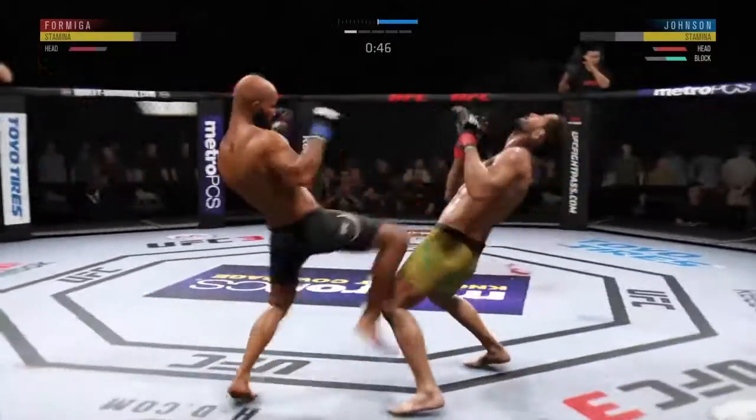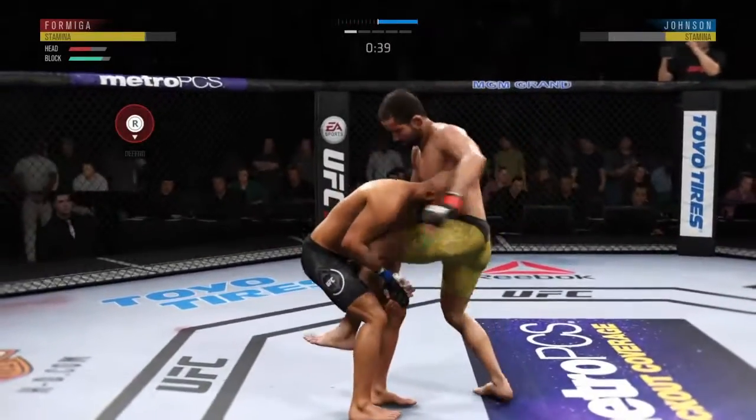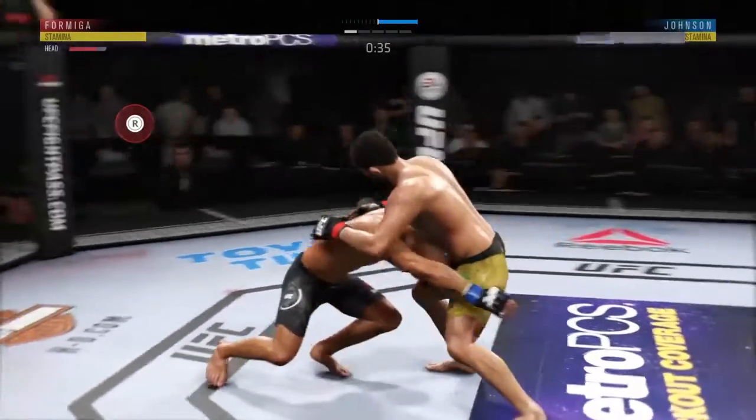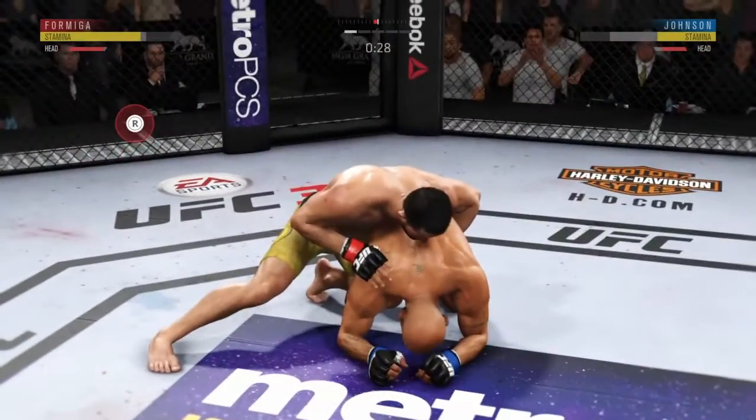Johnson's lower jaw now starting to show signs of swelling. Oh, spinning back fist. He sold it right there. Very nice. He's going to try to take the back, I think.